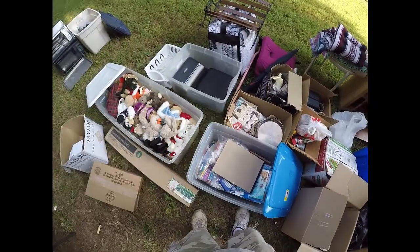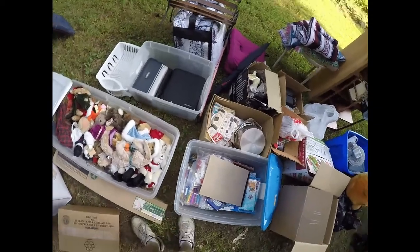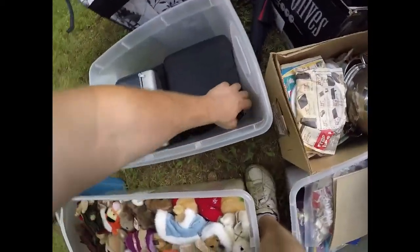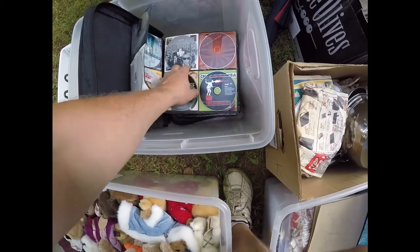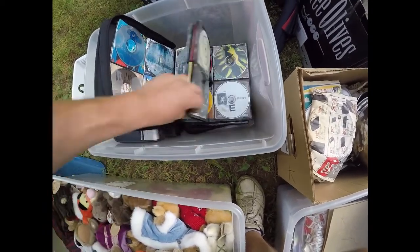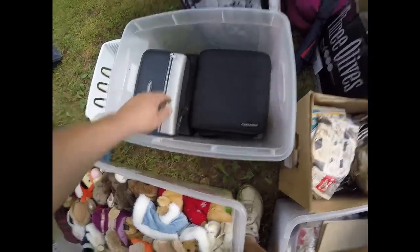We have more. That's all full of CDs. They do not have the cases. However, inside with the CD, they have their book. So all you would need would be empty CD cases. But there's tons of them in here.